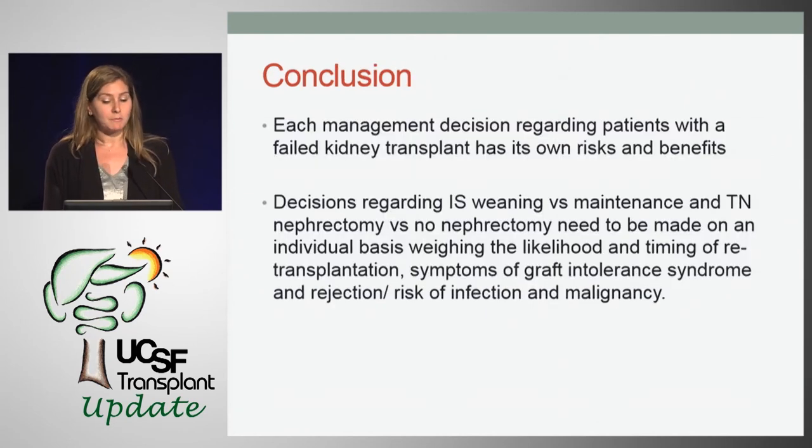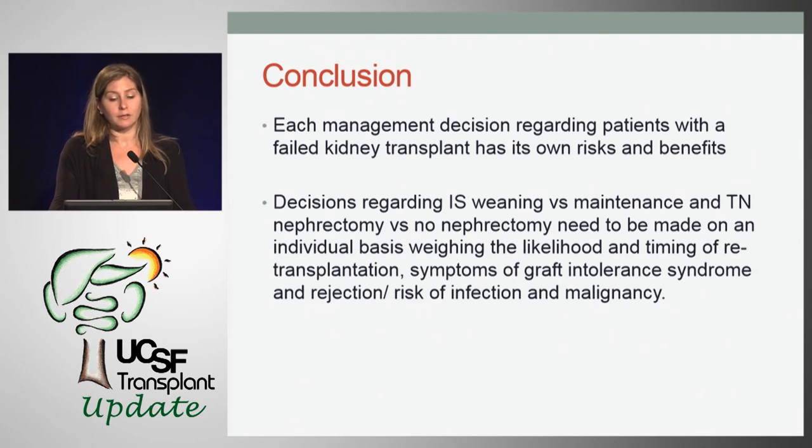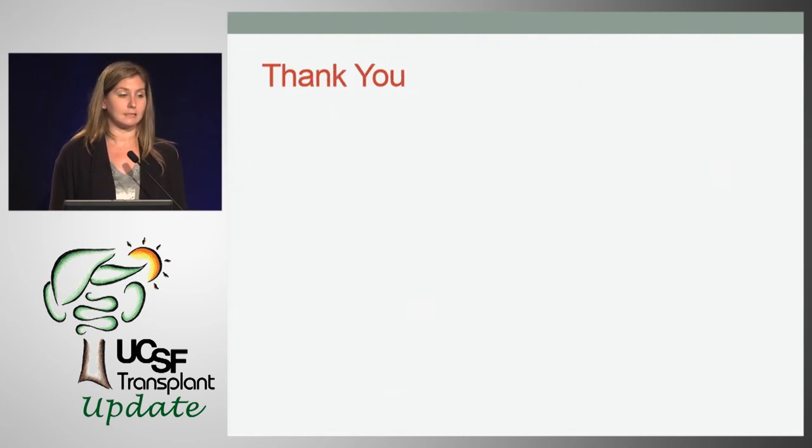In conclusion, each management decision regarding patients with a failed kidney transplant has its own risks and benefits. Decisions regarding immunosuppression weaning versus maintenance and transplant nephrectomy versus no nephrectomy need to be made on an individual basis, weighing the likelihood and timing of retransplantation, symptoms of graft intolerance syndrome, and rejection, the risk of infection and malignancy.